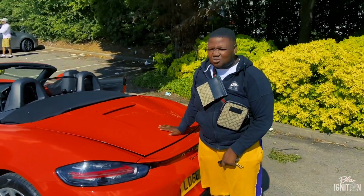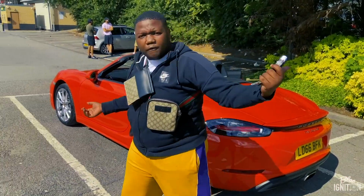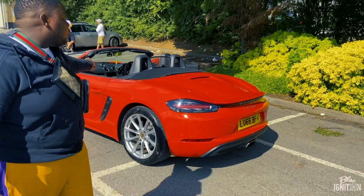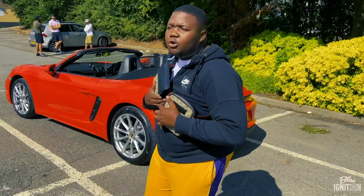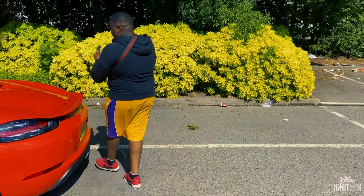I mean, this ain't a supercar, from a sports car. It's close to a supercar though. A lot of people would think that this car is actually a supercar, but it's not. You can get away with having this car and call it a 911. No one will ever know the difference. But anyway, enough shining on my Gucci. Let me put this back. Put it on default.